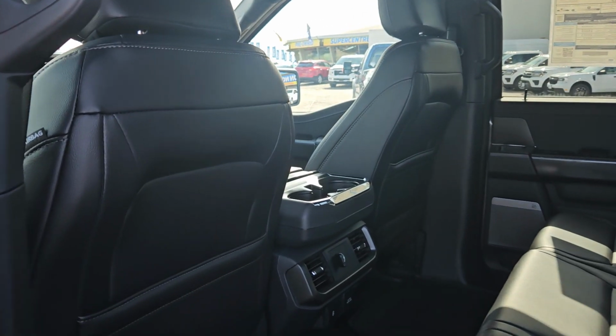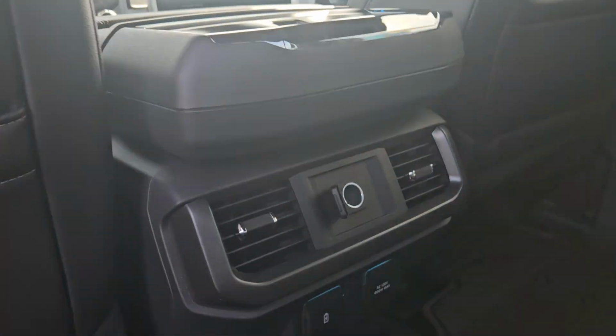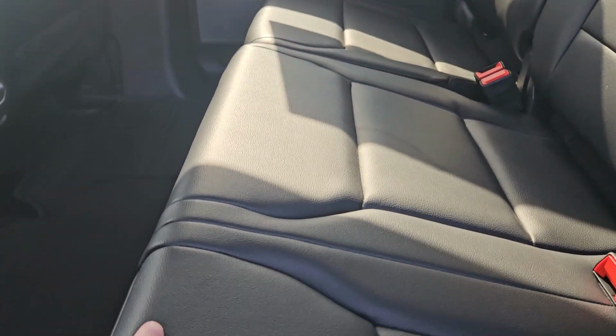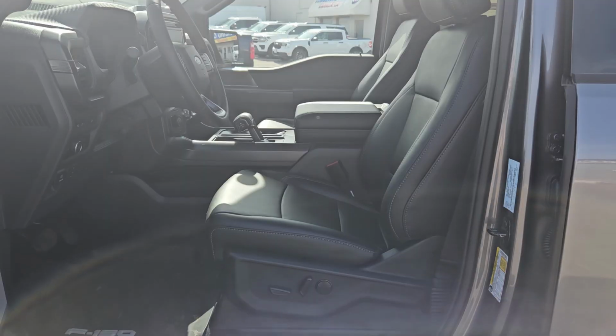Taking a look on the inside, we can see this vehicle does seat up to 5 pretty comfortably. We have this nice black leather interior, plenty of door space with a B&O sound system. You got cup holders ahead of you, a nice little 12 volt, 2 USB-Cs and 120 volt. And of course, if you don't need that extra, ignore that. You can also lift up your seats if you need additional space as well.